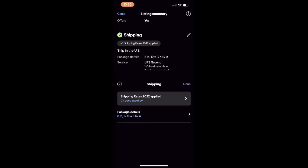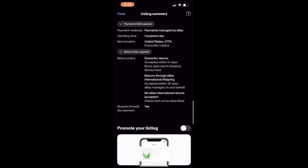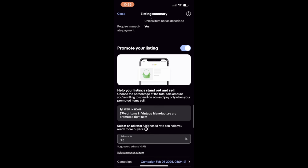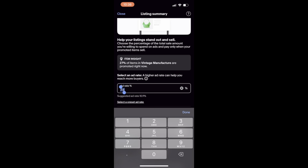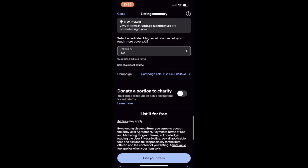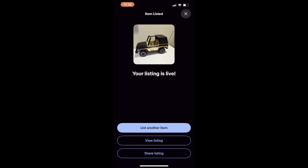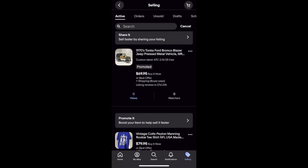If you are just starting out, you may not have the option to promote, so keep that in mind if you don't see the promote button, but we do always promote every single item. It doesn't matter what it is or how quickly the item is supposed to sell. When this item sells, eBay will take 5% of the total sale. eBay will also take the fees that comes along with listing items on eBay. Each category is different, so keep that in mind also when you are promoting. We are not only paying the promotional fee, but we are paying eBay's value fee.